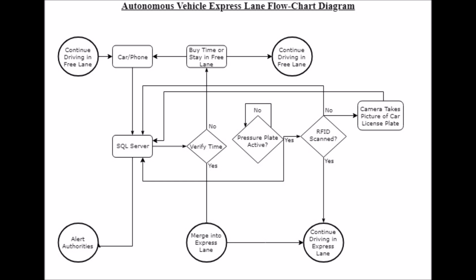And then the RFID scanner would have 1.5 seconds to scan the car's tag. If the RFID tag was not scanned within the 1.5 seconds, or the tag was invalid because there was not enough time on the account, then a picture would be taken using the webcam connected to the Raspberry Pi station, and an email containing the picture as an attachment would be sent to authorities.